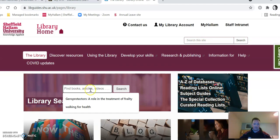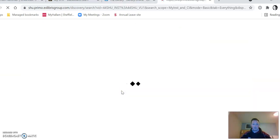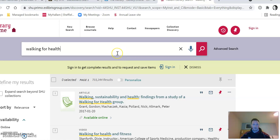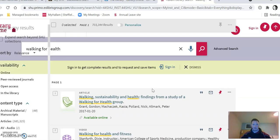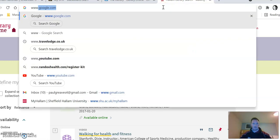Okay, so this is just one that I've recently searched. Walking for Health, you would look at for aquatics, biomechanics, things like that. But you could put whatever you want to, but be specific with what you're trying to find out. And that gives you a series of different materials and resources that you can find the information that you need from. Another way of doing that would also be to use Google Scholar.